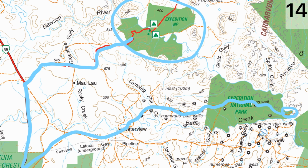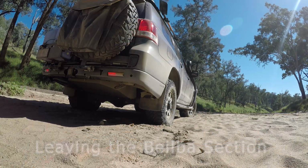Now our intention, and we did, was to drive down this four-wheel drive track and again camp on the banks of the Dawson. Unfortunately, we encountered a locked gate, so we had to backtrack all the way back up into the Lonesome Section itself and camp just off the Arcadia Valley Way on the bitumen. And it's certainly not a remote section, so that was a little bit disappointing.